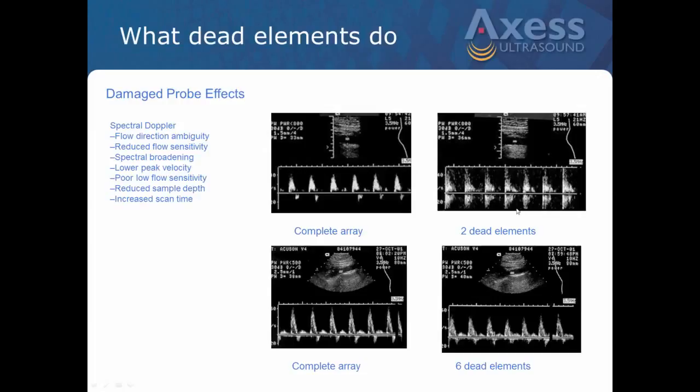Over here, they've taken the same probe, removed 2 elements to simulate 2 dead elements, and you can see the difference in the Doppler performance. Now, in this case, any of you that understand the clinical effects, this person looks like we've got some turbulence somewhere in their carotid artery. This person very well could have to go have an angiogram, or even worse case, an endarterectomy to cut them open. And that's not a good thing.